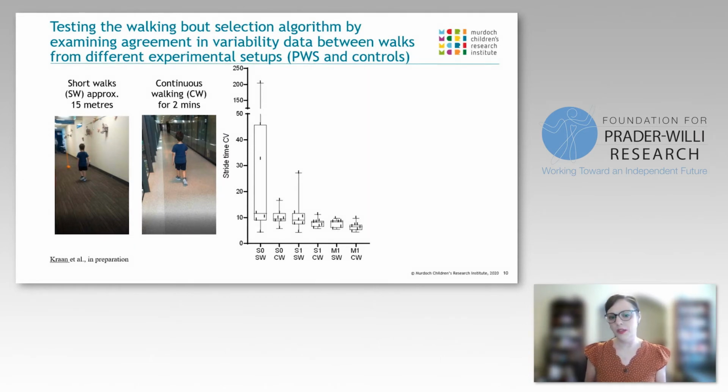In this figure here, you can see stride time variability. So each little dot represents the variability score for each participant. First here, S0 is the code we've used for this. So this is what happens to the variability data when you only take out the turning angle. For some participants, the variability is through the roof, and I don't think that that is picking up motor control. It's picking up distractions, pauses, all sorts of other things that were missed with just the standard cleaning process.